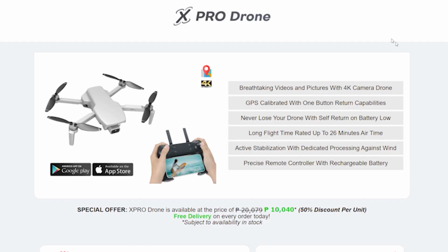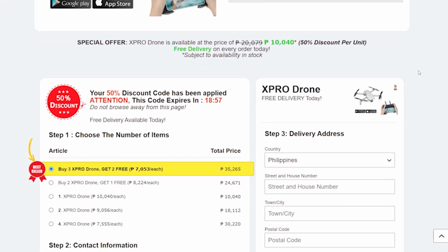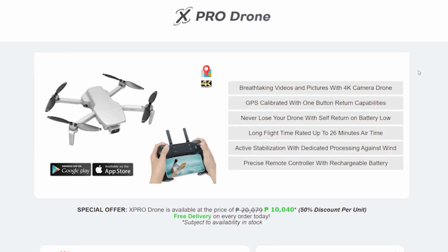And once again, you want to keep in mind that people don't need to purchase a drone from this particular site for you to get paid. They literally just need to sign up for free, and whether or not they purchase anything from here doesn't change the fact that you'll get paid $95.